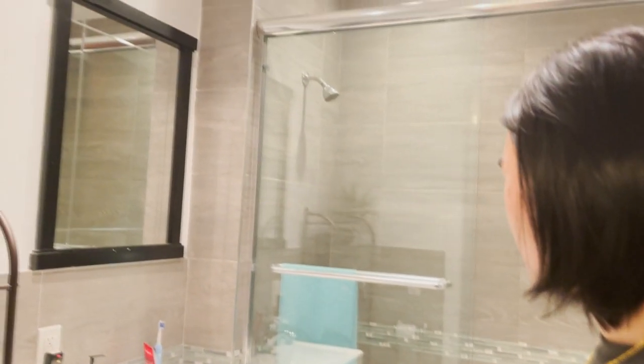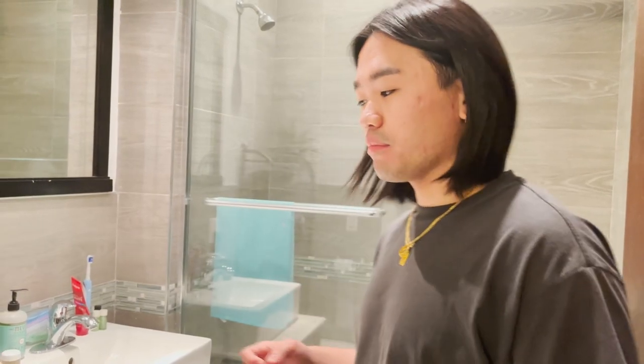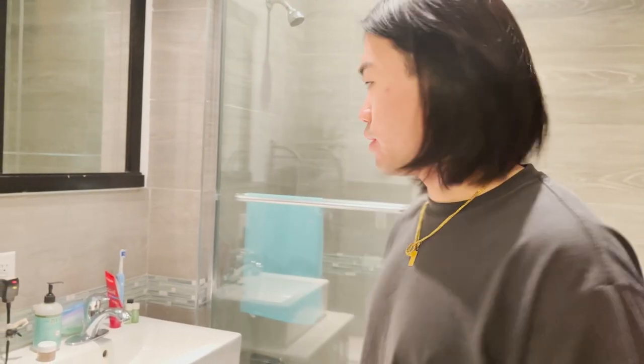Onto the restroom. I mean, this is all you really need. When I'm looking at an Airbnb bathroom, it needs to be clean. It can't be all dingy and run down, bro. This is decent. The rooms start with Jack's room.